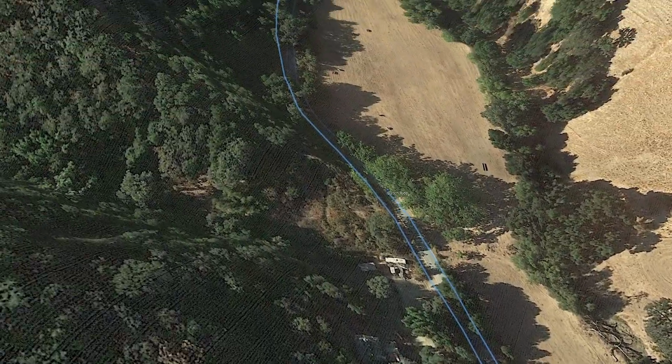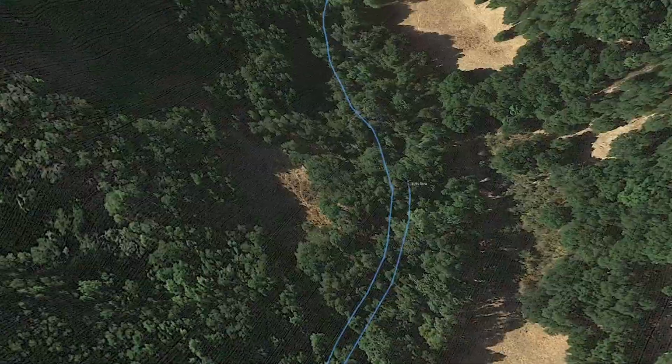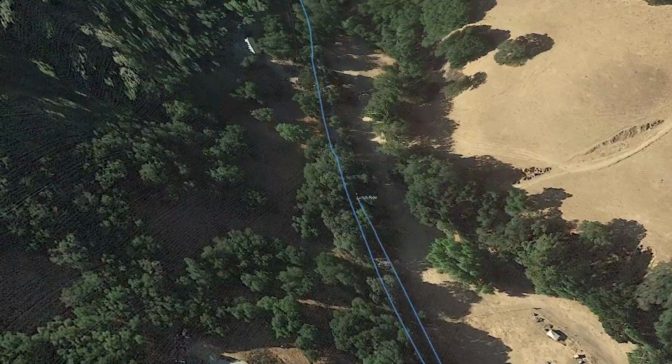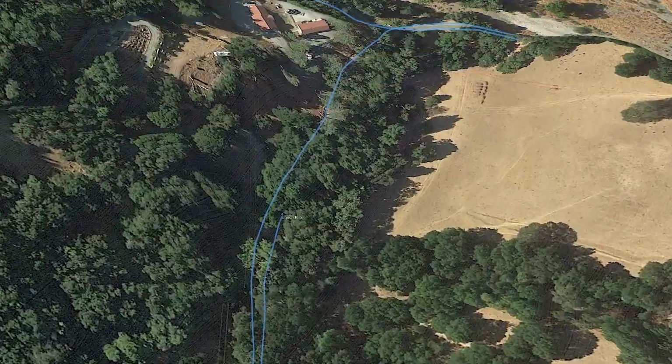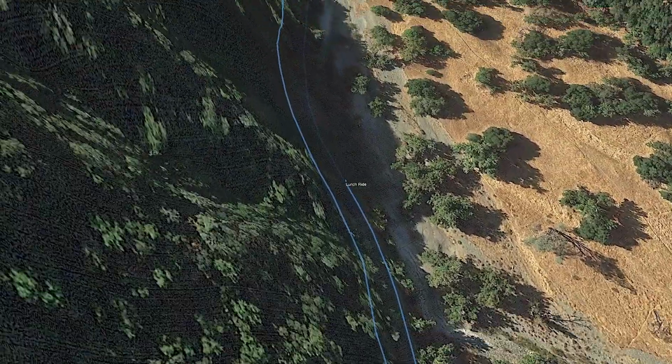Our top speeds were about 23, 24. We're doing about 20, 17. We're averaging about 20. We've got a great little speed coming in. And we make the left at the California Fire Department. And then just 3 climbs left.